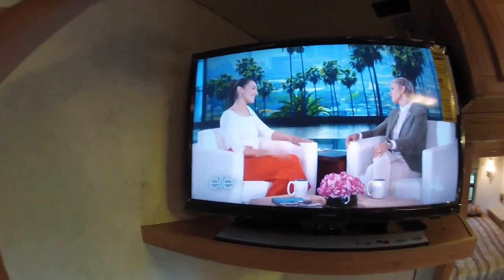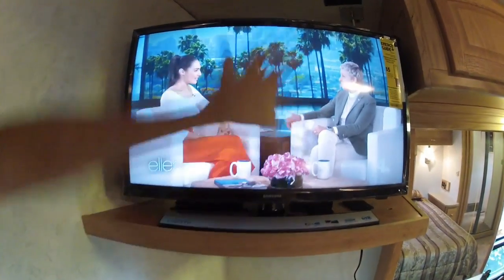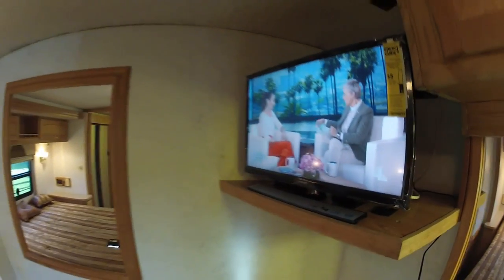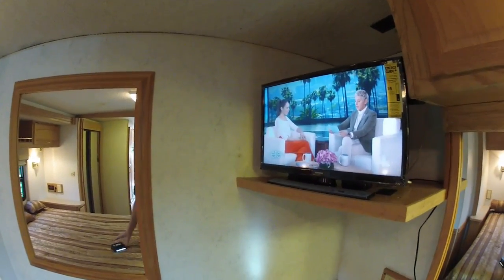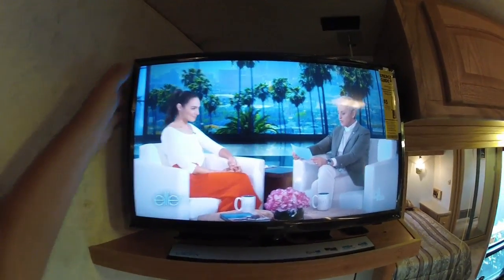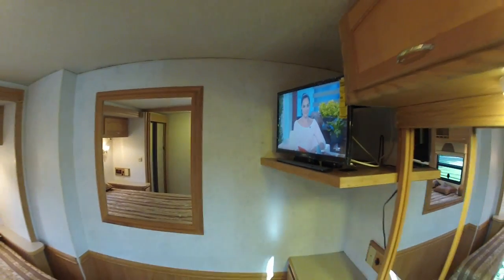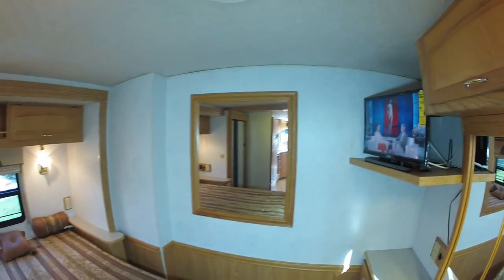And this is interesting because this TV is mounted in here on a bracket, but it just slips up and you can take this TV outside and watch TV outside, or just slip it back into the bracket. You don't have to take any screws out or unbolt anything, but it is very securely mounted, so it's not going to come loose when you're driving. It's not going to wobble or wiggle.